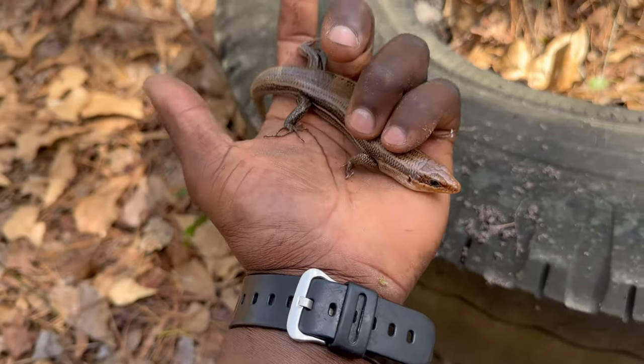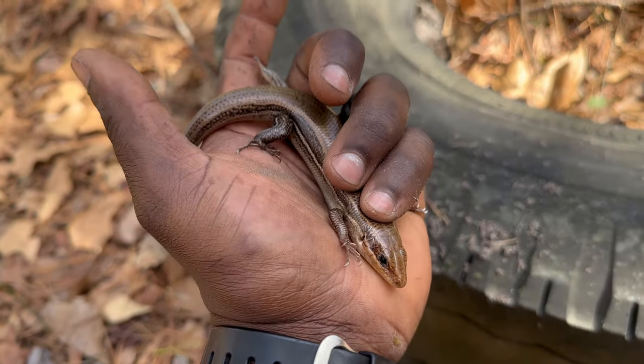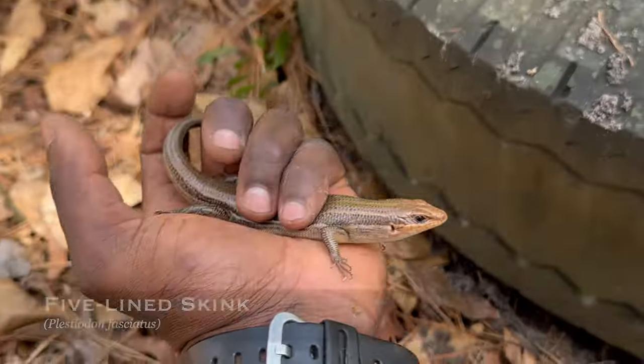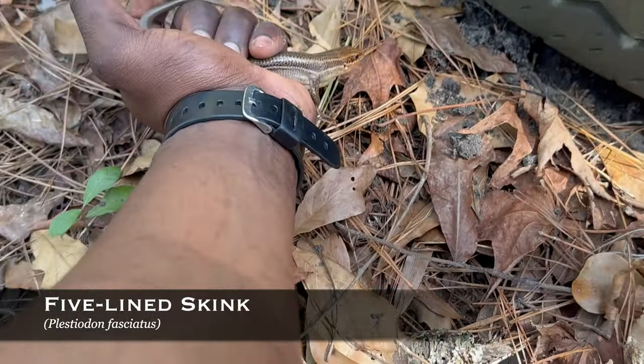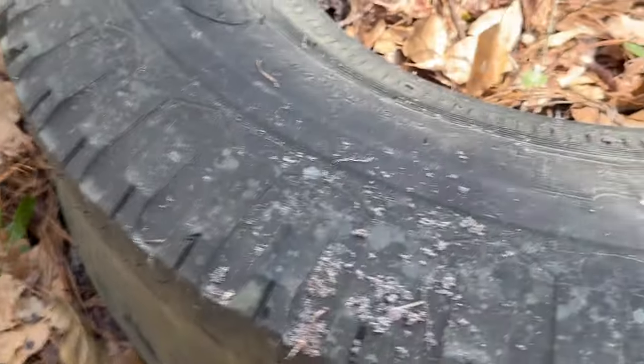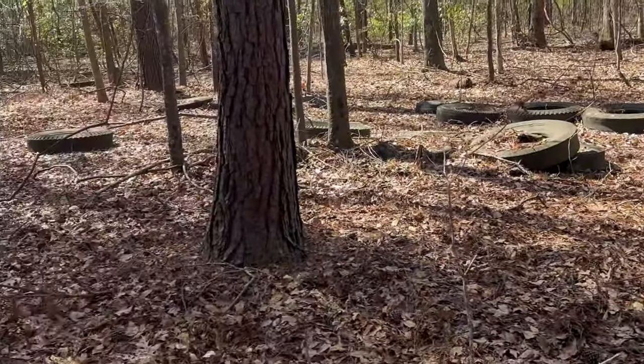So I got my first skink of the year, a beautiful five-line skink. This appears to be a female. But I don't want to put too much stress on this animal. I'm going to release him right back. Bye, buddy. All right. We got a couple more tires here to check and see what else we could find.